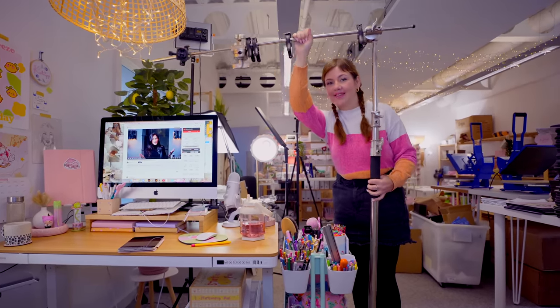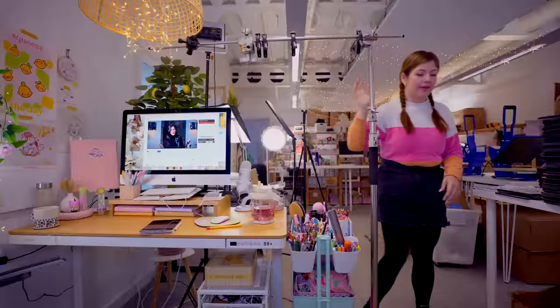This is meant to be a setting so you get a top-down shot of me illustrating. Anyway, cue the speed pin.